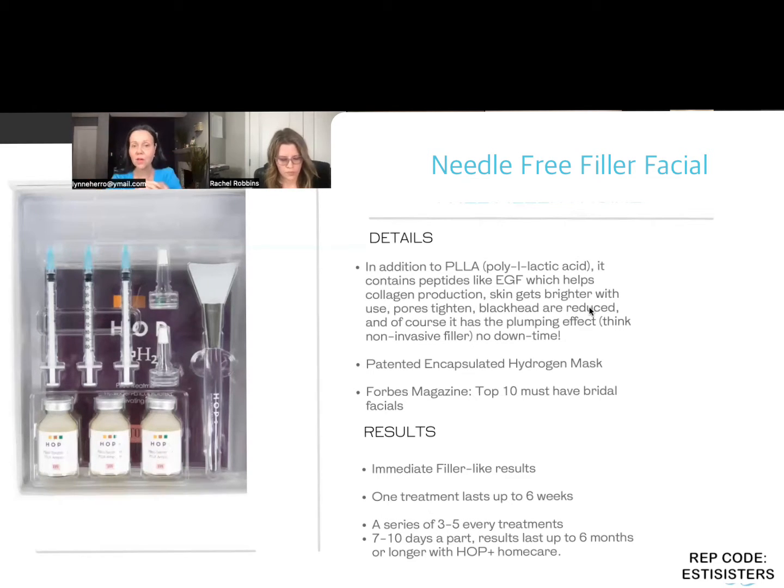So that's why it would make a great facial for somebody, even in their late 20s, for a bridal facial, a mother of the bride, etc. And again, no downtime. So this can be done the week of the wedding, for example. So again, immediate filler-like results. One treatment can last up to 6 weeks. A series of treatments, 3 to 5 treatments, 7 to 10 days apart, can last for up to 6 months or longer when they're on HOP home care.